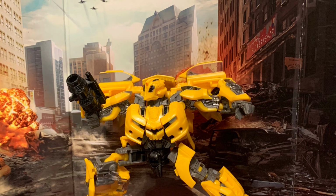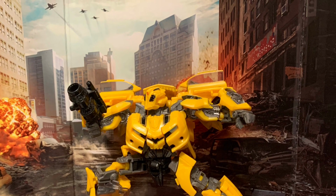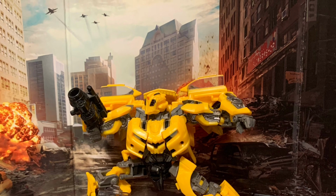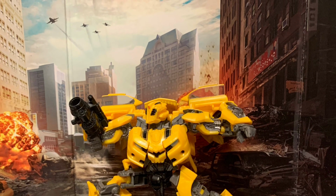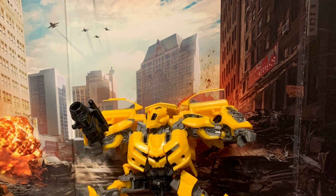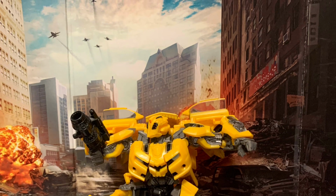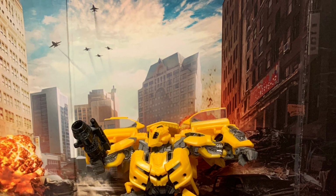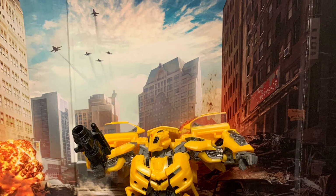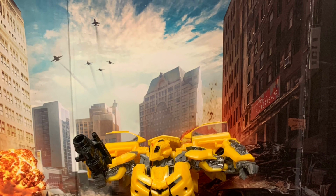Now, the only complaint I have with the figure, or the only nitpick I should say, is the transformation. I am not really a big fan of the transformation. It's a cool transformation, but it's just not really that fun, and sometimes I do forget a bunch of steps. It's just kind of complicated, and I end up breaking a few parts and having to put them back on. But that's literally the only issue I have with this figure. Other than that, he is a really, really good Bumblebee figure, and I definitely recommend this figure.